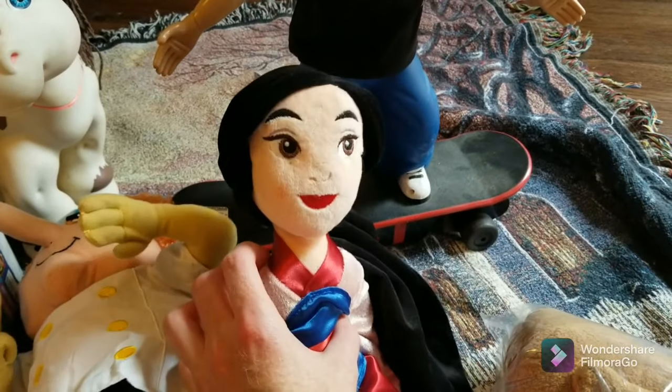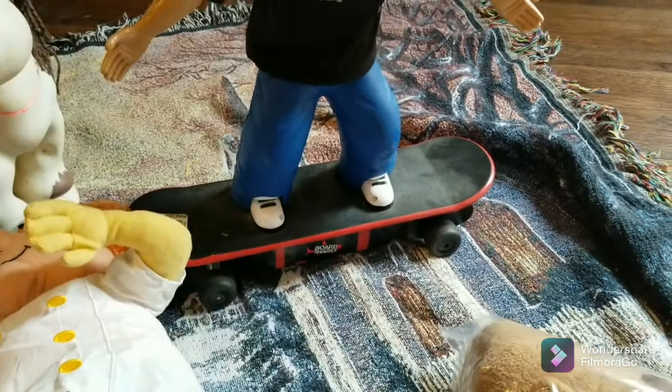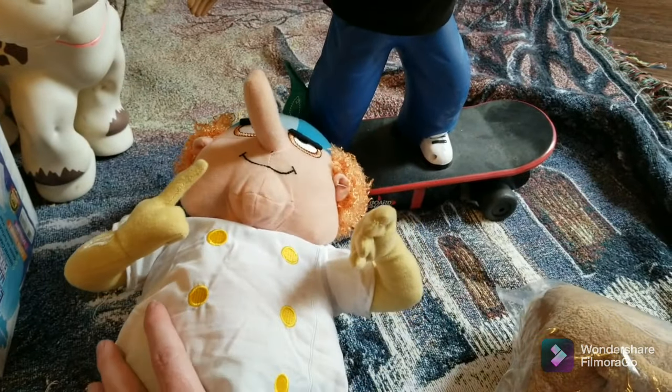At the final stop, I picked up 4 items. Y'all saw me pick most of these up in the video. This Mulan plush, which goes for anywhere from $15 to $20. I think I paid 2 or 3 for her. This little guy, according to Google Lens, is Dr. IQ High. I don't know exactly.